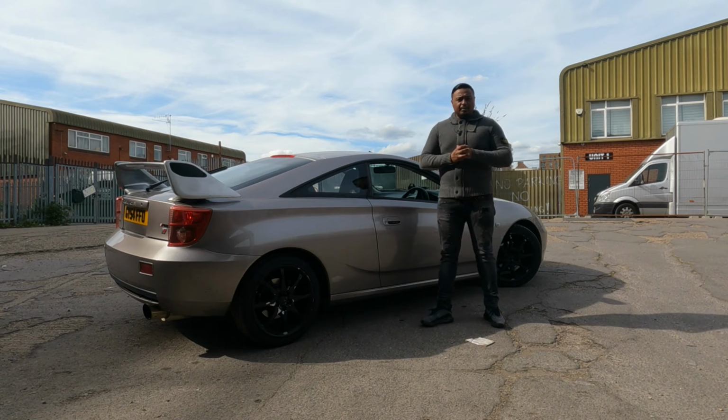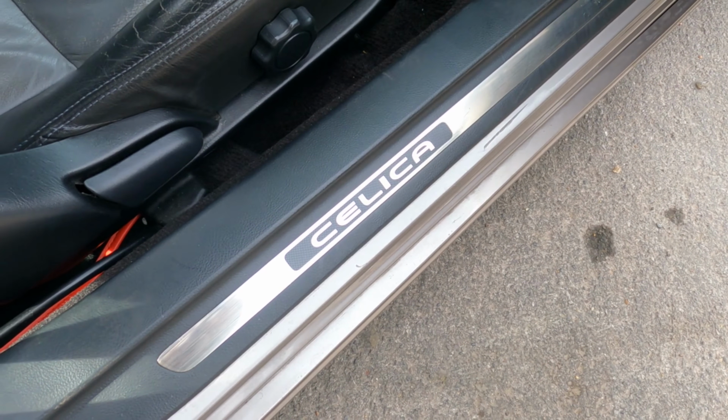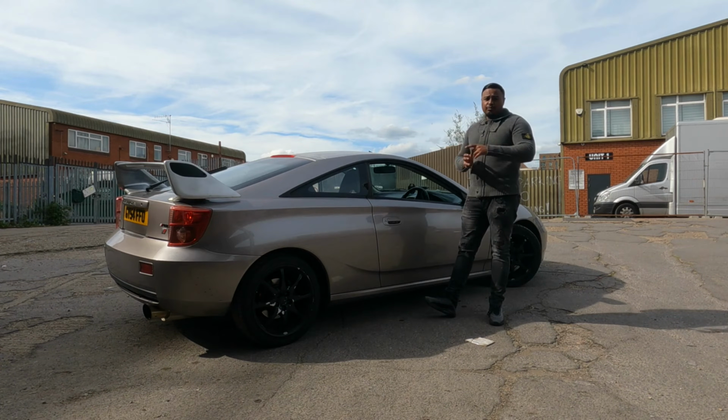The ones that are going to be the cheaper price ones are going to be the 1ZZ engine car. They produce 140 brake horsepower. This one is the T-Sport and that has more performance, which I'm going to cover now.